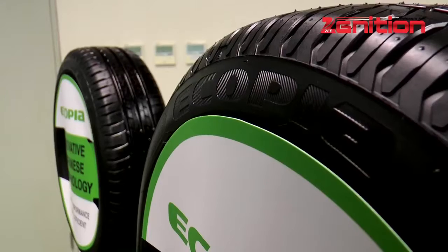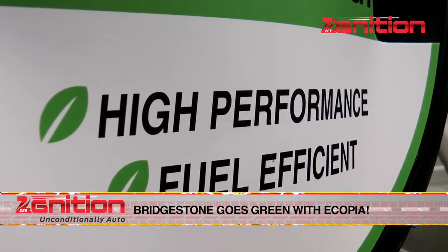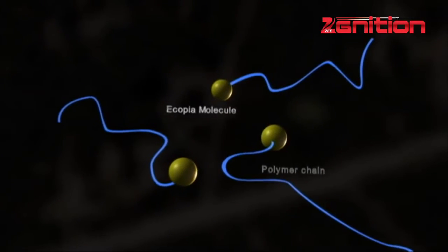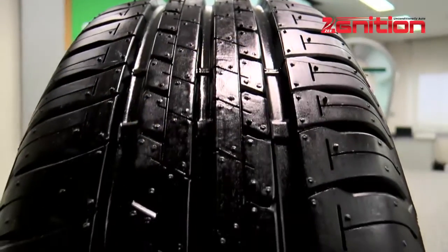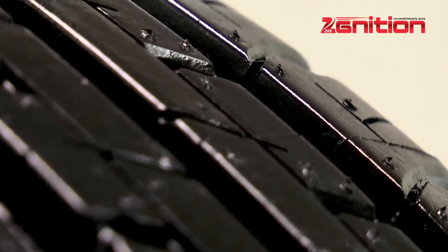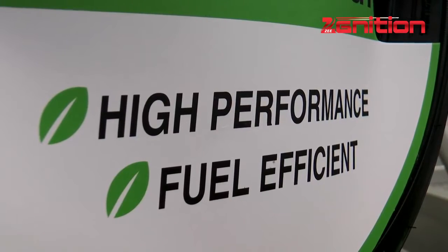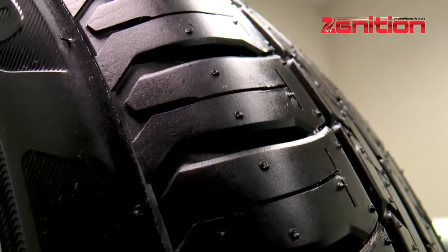Now, before we get to the performance of the Ecopia tires, let's take a look at what exactly makes them eco-friendly. The Ecopia range uses a special compound by combining silica with a coupling agent to improve heat distribution and reduce energy loss from heat. The tread design also helps in achieving low rolling resistance while enhancing safety in the wet and braking response as well. Low rolling resistance means less fuel required, which in turn means over time a lower carbon footprint and plenty of savings on the fuel consumption front. And because of the use of longer lasting compounds, the tires should also outlive your standard rubber.